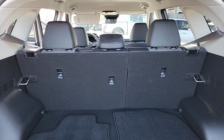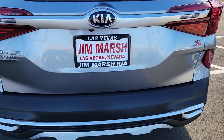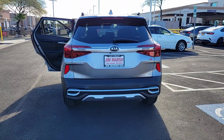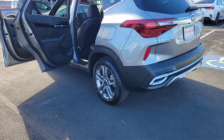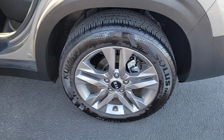These are just some of the great options this vehicle comes with: Apple CarPlay and/or Android Auto, keyless entry, fog lamps, heated mirrors, backup camera, electronic stability control, aluminum wheels, alarm, steering wheel audio controls, rear spoiler.